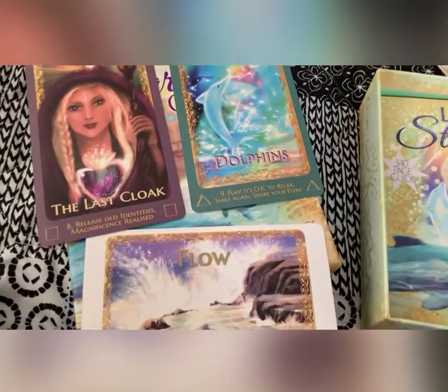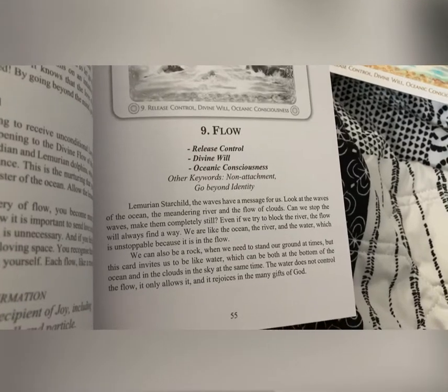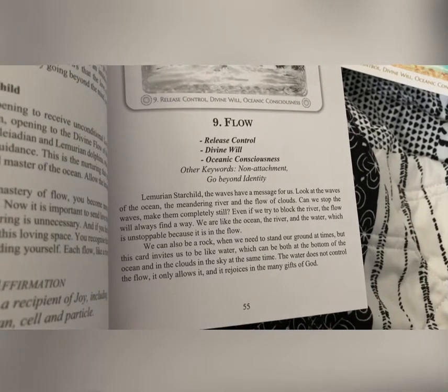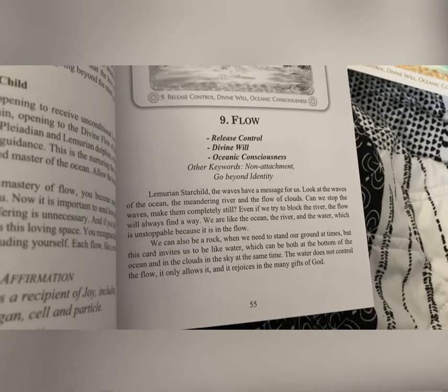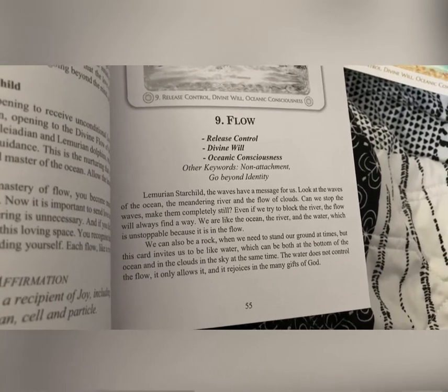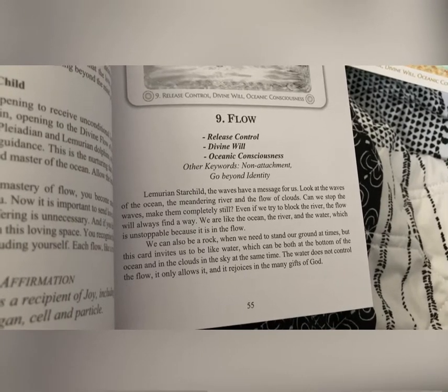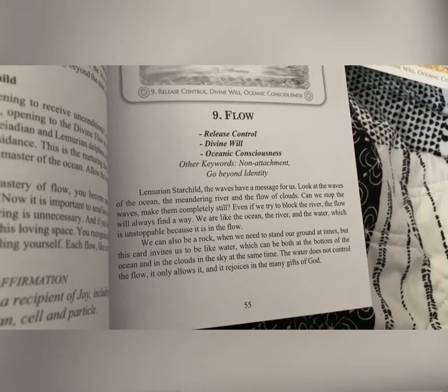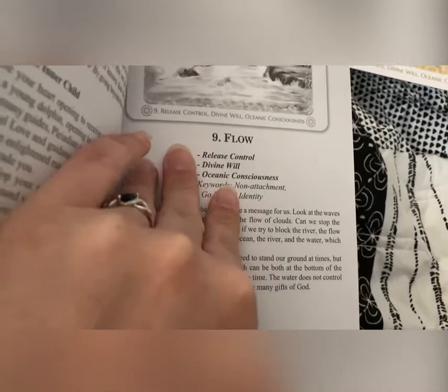And now I'm going to show you the pages. This is the Flow card. Non-attachment, go beyond identity. We can also be a rock when we need to stand our ground at times, but this card invites us to be like water, which can be both at the bottom of the ocean and the clouds in the sky at the same time. The water does not control the flow, it only allows it and rejoices in the many gifts of God.